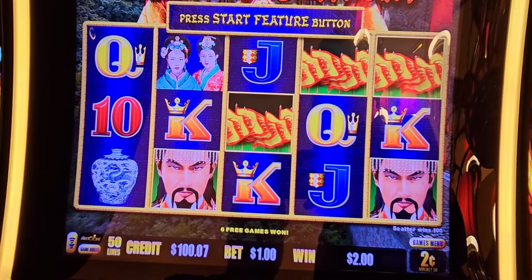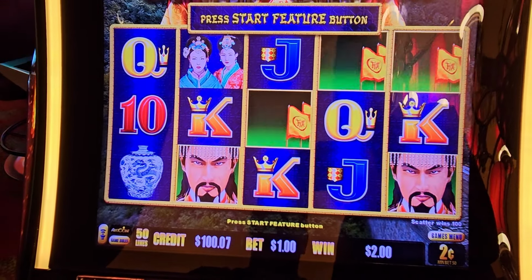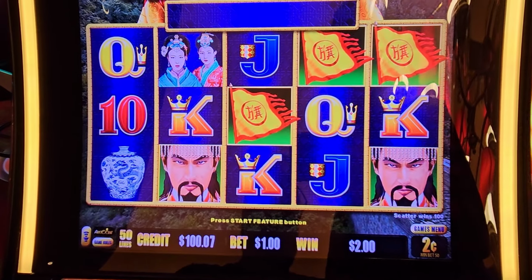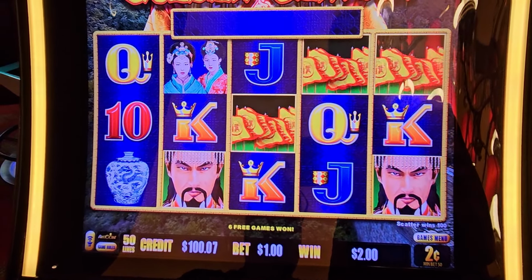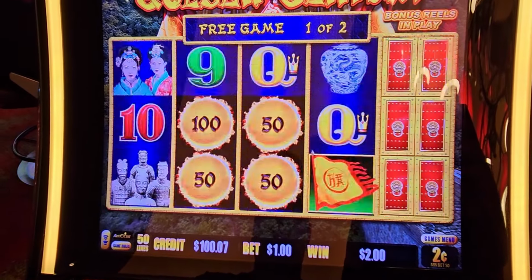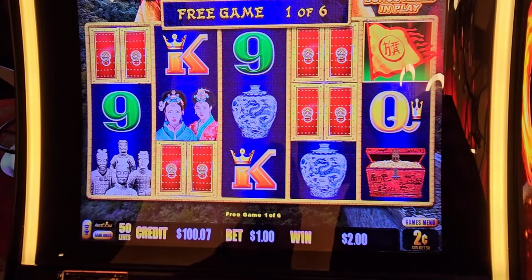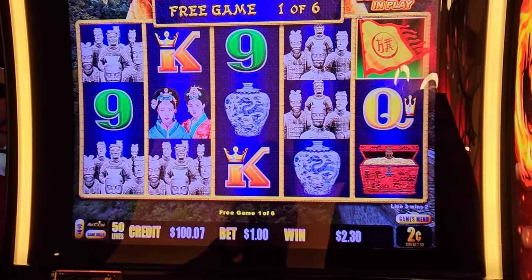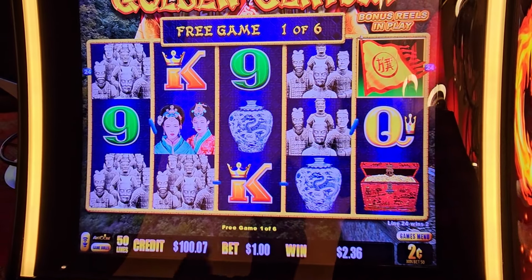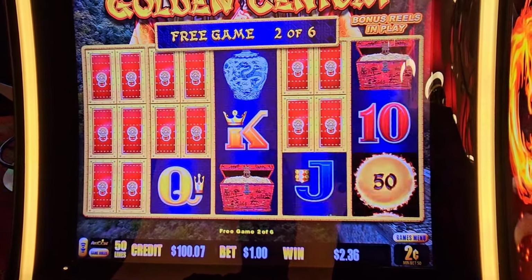So, the waitress came up, we ordered drinks, just after Mark cashed his ticket out. And so he put it back in again. And we got down to 100 and we got the flags. So we're waiting for our drinks. Yeah. And this bonus. So we're hoping for the balls, obviously. Balls.